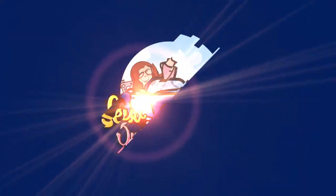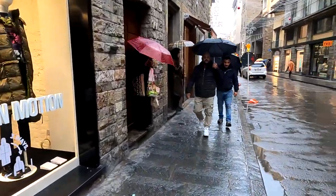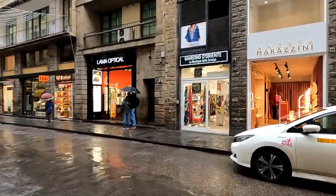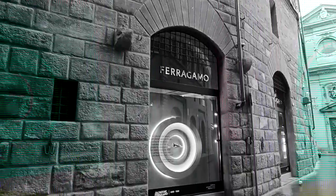I found a museum all around shoes. Beep, beep. One rainy day in Florence, Italy, Mike and I were out walking around, doing a little window shopping. And we bumped into Ferragamo, shoe museum. Let's go inside.